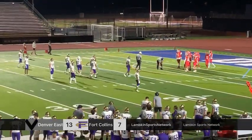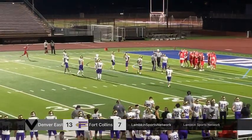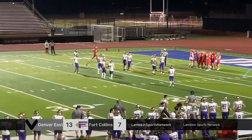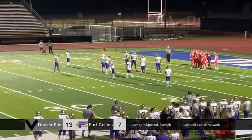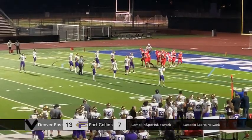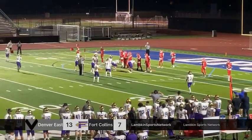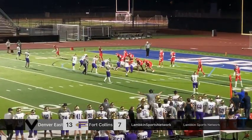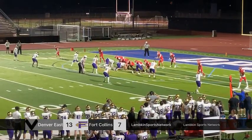First down at the 10-yard line. See if the Lambkin defense can rise up here. They've been playing well tonight, but they've been on the field a lot. Got a little momentum on our side. Pistol formation, shotgun formation with the I back.